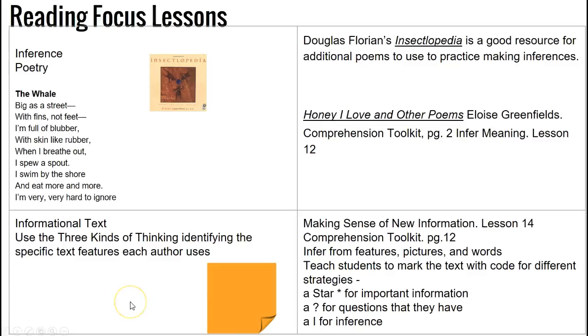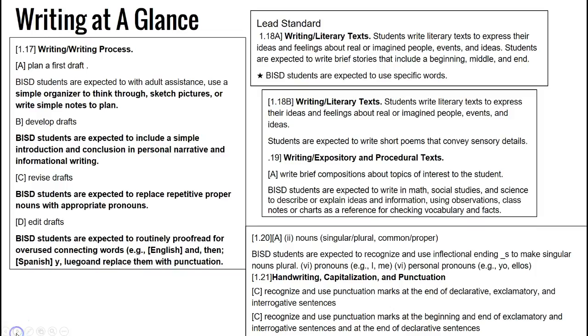In informational text, you're going to use sticky notes. Use the three kinds of thinking, identifying a specific text feature each author uses. In the Comprehension Toolkit, lesson 14 talks about making sense of new information, and that lesson is rich in how you look at features of pictures and words. Then you teach kids to mark the text with code for different strategies. So that's a great lesson as well.